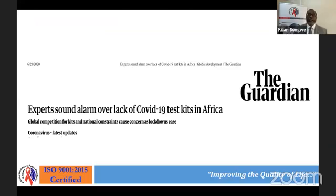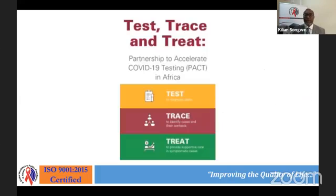Just a few days ago, The Guardian put out this big headline article. It said, experts sound alarm over lack of COVID-19 test kits for Africa. And that's something that we've been addressing in the last couple of days. In one of the webinars we had, we spoke about the consortium of UN bodies and other private institutions that have come together to alleviate this problem for the African continent. So the alarm is a real alarm, and it's one that we have to work with.